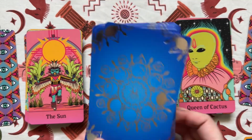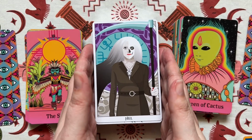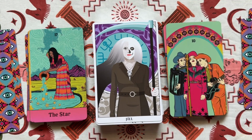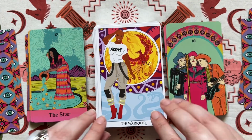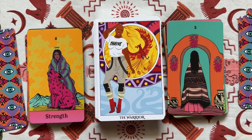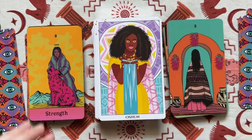The backs? Ugh, nope. I mean, the color-wise, yes, but immediately I don't know if I like it together. Hell with the star and the 10 of Cups. Okay, so here's one of those archetypes. Oh, and we've got some orangey, yellowy cards to pair with it. The Warrior with Strength and the 3 of Wands. Okay.